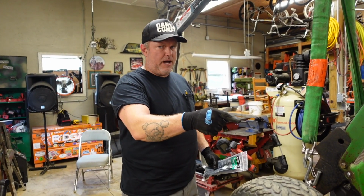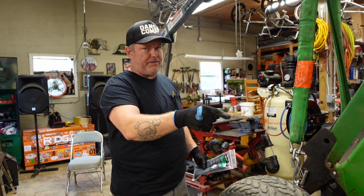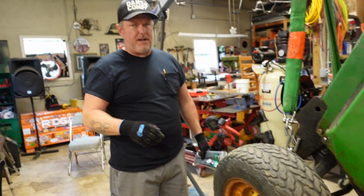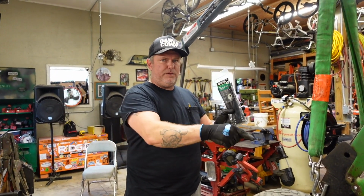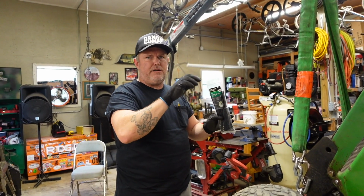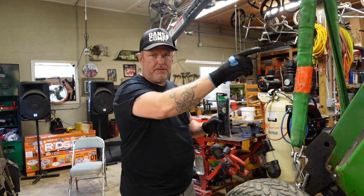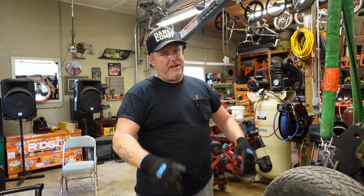Now that I've got the fuel line secured at the filler neck of the gas tank, I'm gonna go underneath the tractor here, and I'm going to tie wrap that fuel line right alongside of the other one, the first one, the feed line, and work the slack up to the engine compartment. But first, it's a little bit hot out today. I need a break.